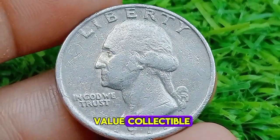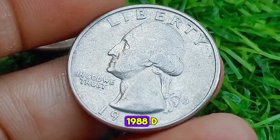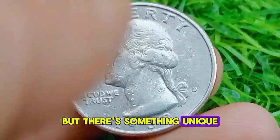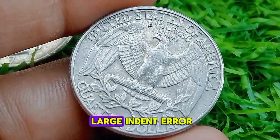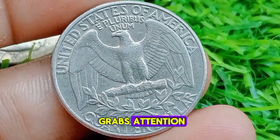A certified error designation from a trusted grading company can turn what looks like an ordinary 1977 D quarter into a high-value collectible. Last but definitely not least, let's talk about the 1988 D Washington quarter. At first glance, it might look like just another modern coin, but there's something unique going on with a small number of these. Some 1988 D quarters have surfaced with what's known as a large indent error, an unusual and dramatic minting mistake that instantly grabs attention.